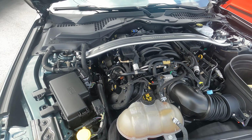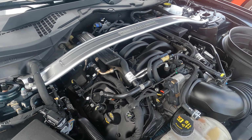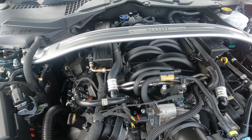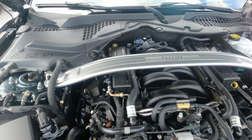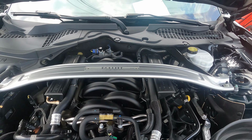So popping the hood, you can see we got the GT350 intake on this car. That's what bumps it from the 460 up to the 480 horsepower. The motor is very clean. This car's only got 20,000 miles. And this is what they should have done, honestly, for the engine dress up, as opposed to the Starship Enterprise that they put on the GT. That engine cover on the GTs is atrocious. I do like the bullet plate that's riveted into the crossmember.